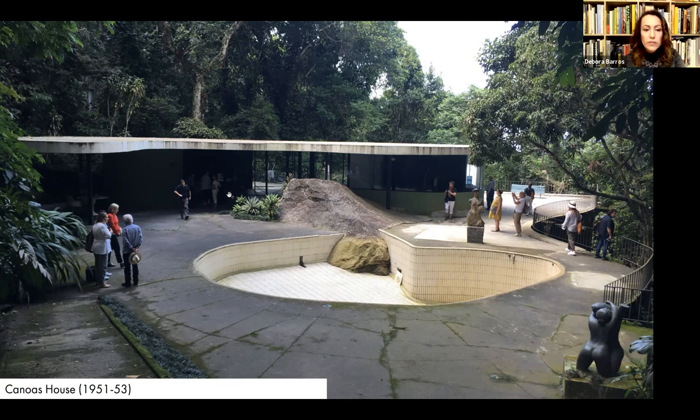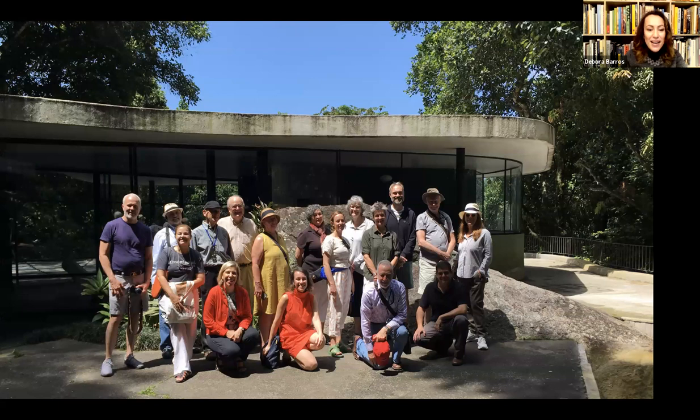Here's our happy group, Bob Pullman on the left, smiling, happy with his camera, everybody photographing until they dropped. I mean, the sinuous architecture of Niemeyer just lends itself to amazing photography. We have had CoMoMo members that won prizes on the photography they took on these trips.